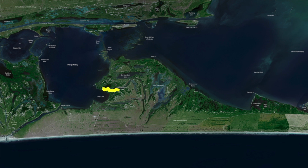So if you do have a trolling motor on your boat, get on that trolling motor and work these edges. There are redfish that are cruising up and down these edges, all sizes, rat reds all the way up to mid to upper slot redfish.